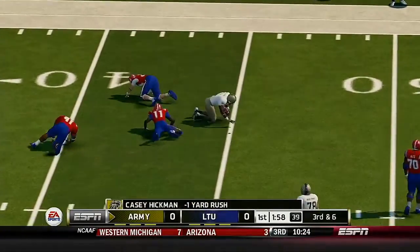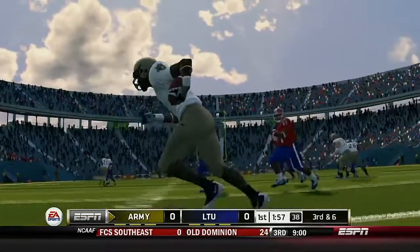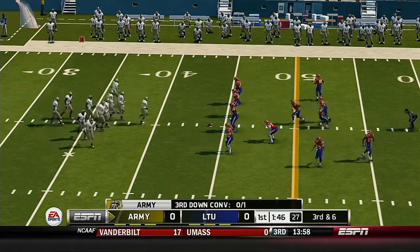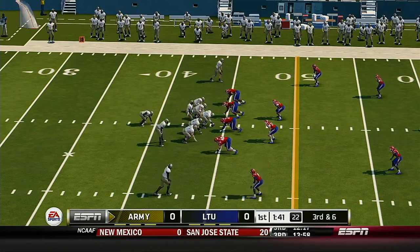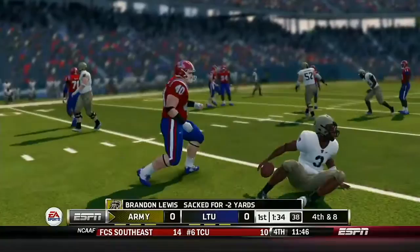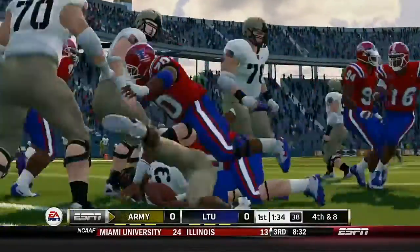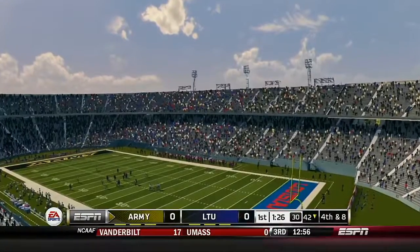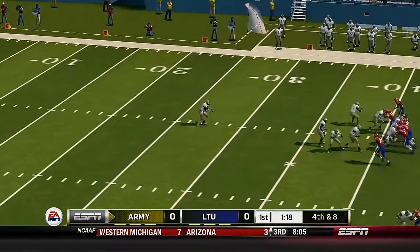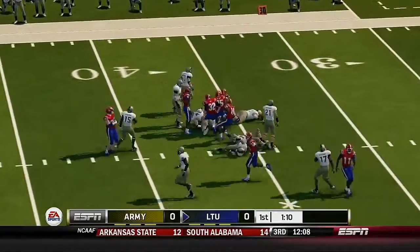He laterals the ball. Tackled for a loss. Third down now, and they need to get it out to midfield. He's scrambling. They bring the quarterback down. Patrick is waiting for the snap. Johnson takes it to 25. He's tackled at the 38-yard line.